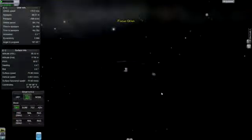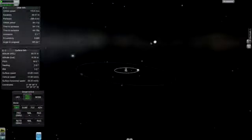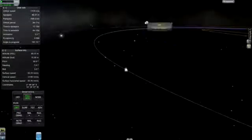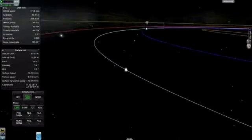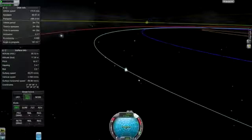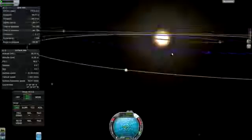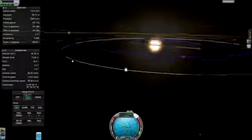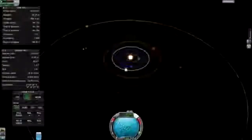And where we are going is we are going to try and go to Joule. Now you see where it is there? It's actually pretty well lined up with us. Now, it's actually behind us in the orbit. In fact, it's about 180 degrees away from where we would want Joule to be if we were going to perform a simple Hohmann transfer orbit. But this is a nuclear rocket with ridiculous amounts of delta V. It has several hundred kilometers per second of delta V.